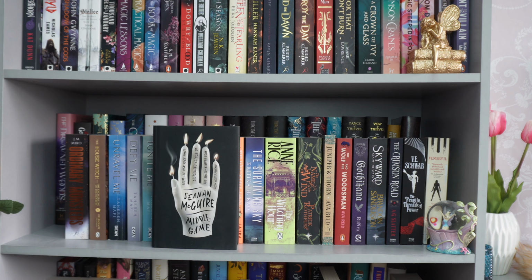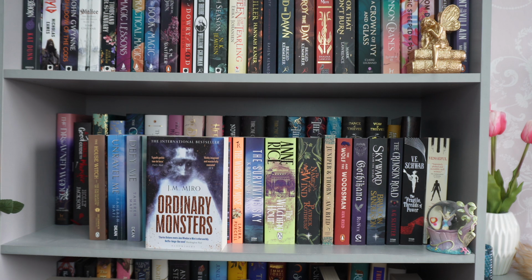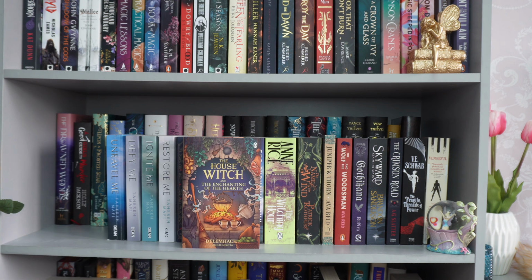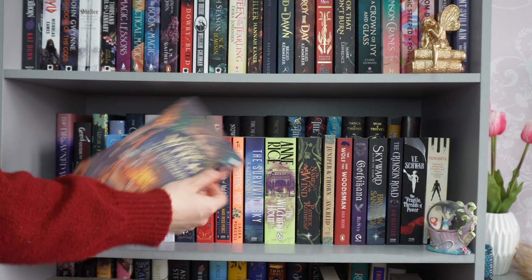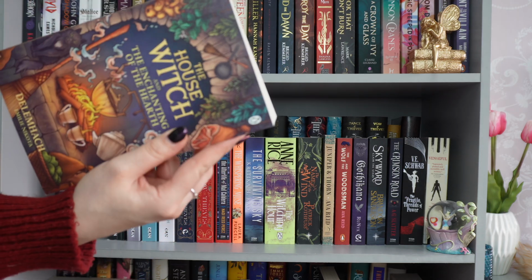Then I've got Middle Game by Shannon Maguire, and I am very excited for this one. I then have Ordinary Monsters by J.M. Miro, and then I have The House Witch, and it has a very long title, but it's by Delma? I have no idea. Emily Nakota? I'm actually not sure who this is written by. It kind of has a couple of different names, so either way, I believe this is a cozy fantasy.